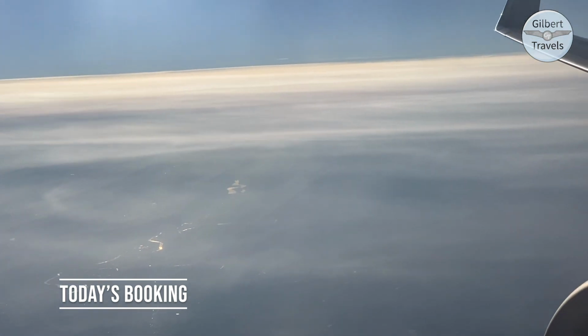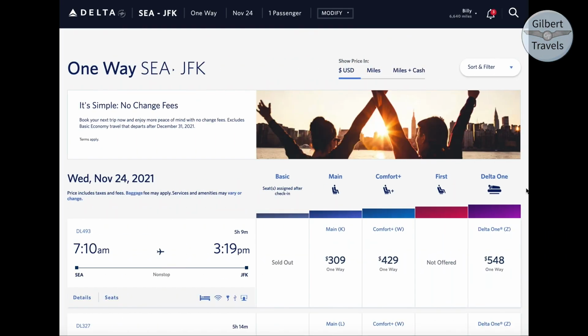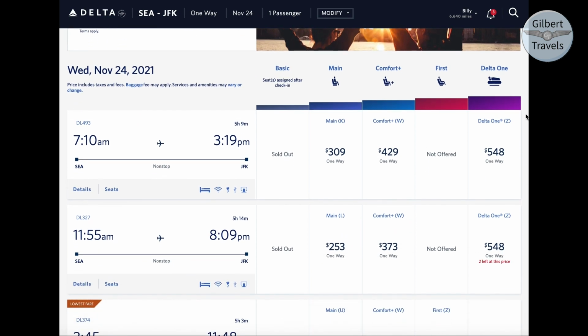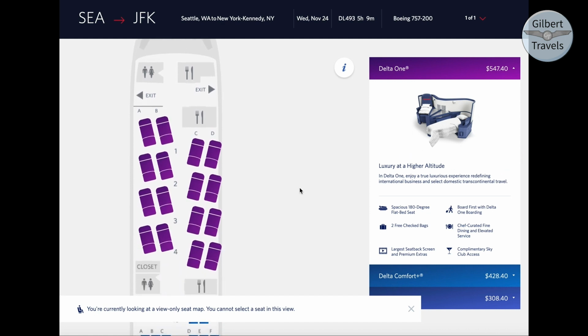I took this trip the day before Thanksgiving, peak travel time here in the States, and I was very glad to find early availability on this flight for $548, which is less than double the economy price of $309. When you consider everything you're getting in Delta One nowadays, that's a pretty strong value.